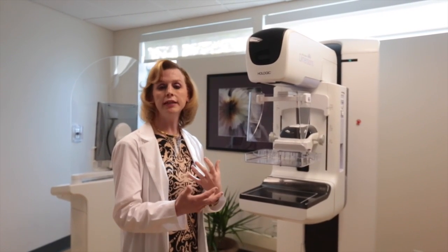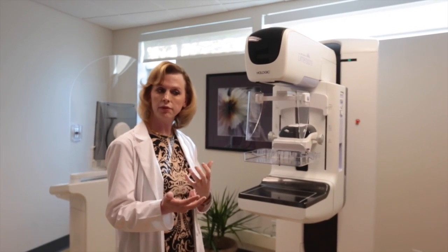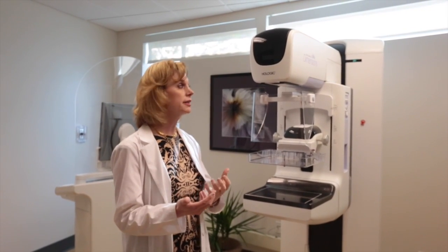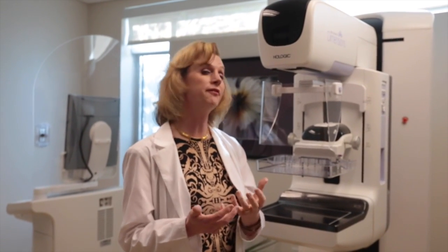So with normal 2D mammography, we know that because of those overlapping tissues, we were missing on the order of 15 to 20% of breast cancers. And that's a significant amount, obviously. With 3D mammography, the large centers that have had this in place for a while now have found that they've actually been able to increase their invasive breast cancer detection rates by 40%. That's amazing.